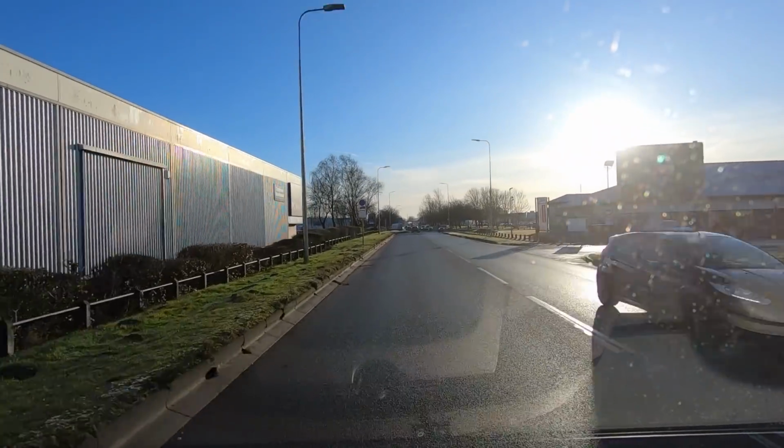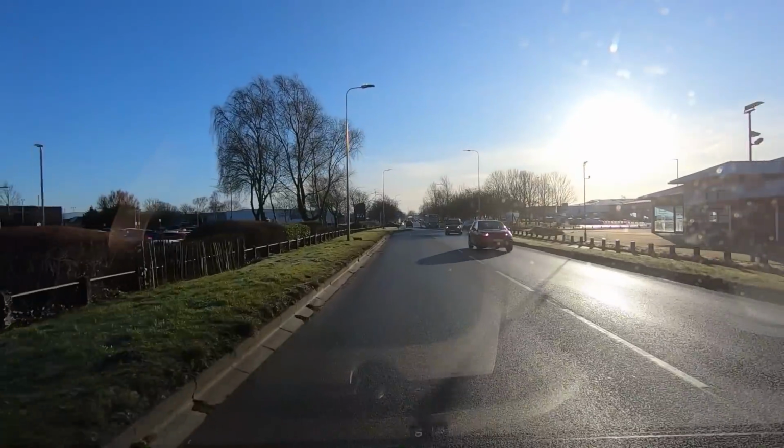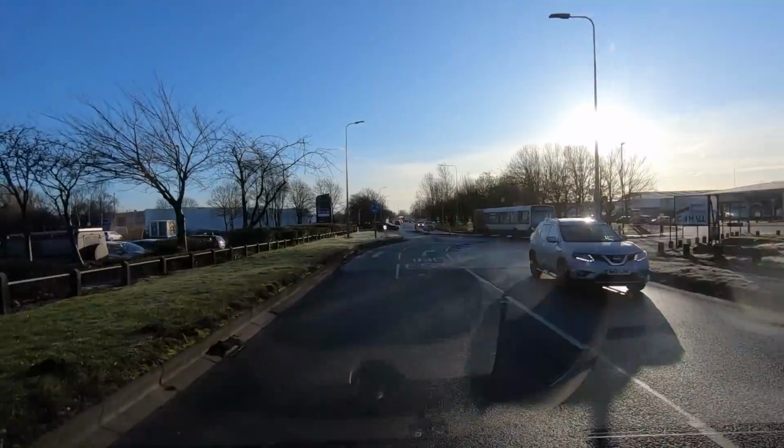After 400 feet, turn right onto Kingstown Broadway. So here must be it. Take the next right onto Kingstown Broadway.